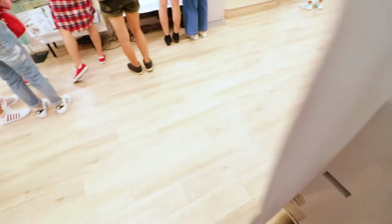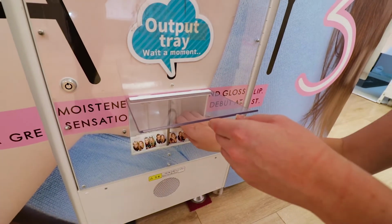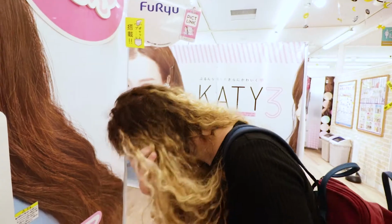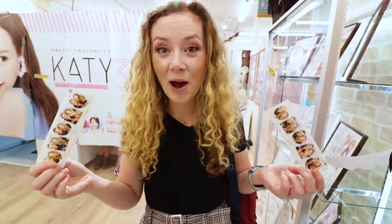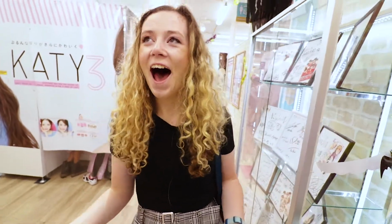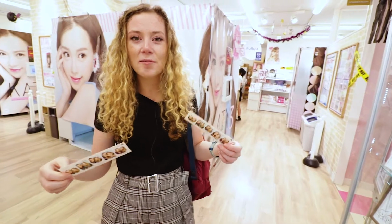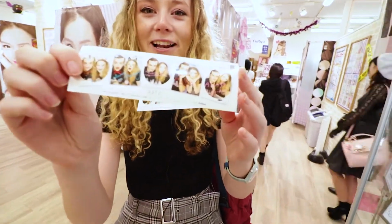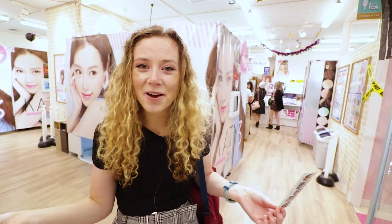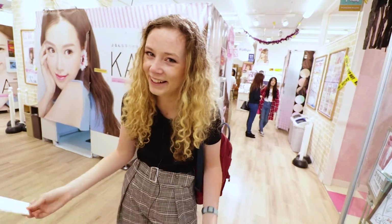So you get these, and you have little photo albums that you put them in. You get one each for 500 yen. It's actually quite a cool experience, and I actually loved it. It was so much fun because you get to design them all afterwards and do all that too. So you can put all of these really funny things on, and it's just a good laugh and something that I've never done anywhere else. And yeah, definitely come here if you want to have a bit of fun.